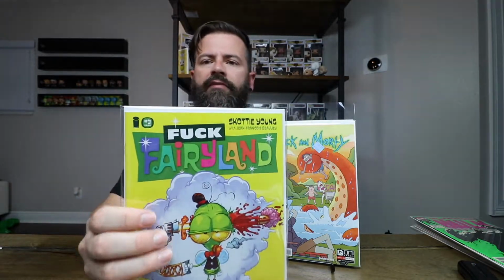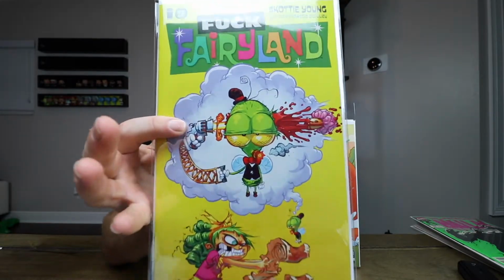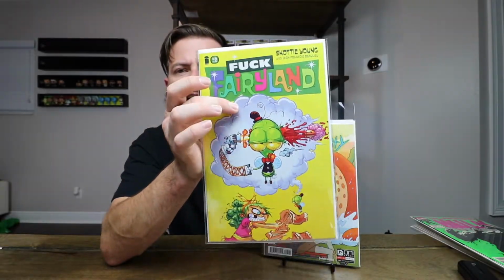I got the F Fairyland Scotty Young book for $4. I don't know if the I Hate Fairyland versus the F Fairyland are any different as far as which ones are variants or how the story goes. I like the cover art. My buddy Danny picked it up, and he decided he didn't want it, and I had been looking at it while he was handling it for over a minute, so I kind of grew on it. So I picked that up for $4.